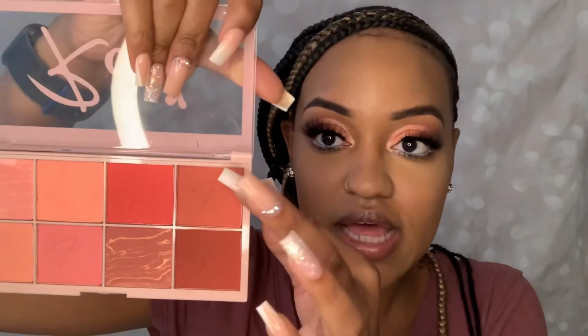I'm gonna go in with some blush, my tried and true Makeup Revolution blush palette. There's so many different options to choose from in this palette, so that's why I love it. Whether you're going for like a subtle blush or a deep blush. Being that I have peach colors on today, I'm gonna go for kind of a peachy color, so like this right here.